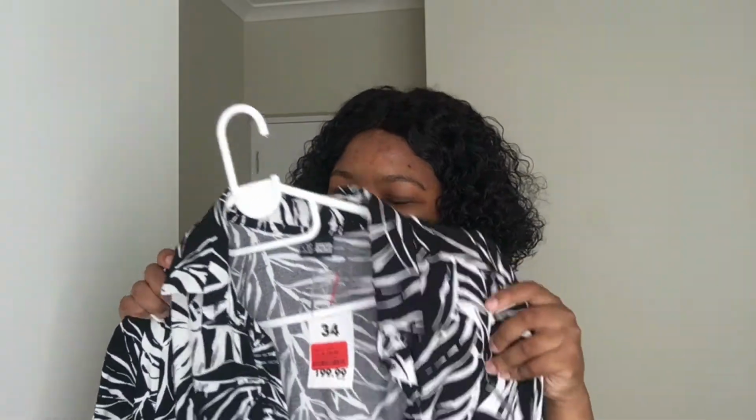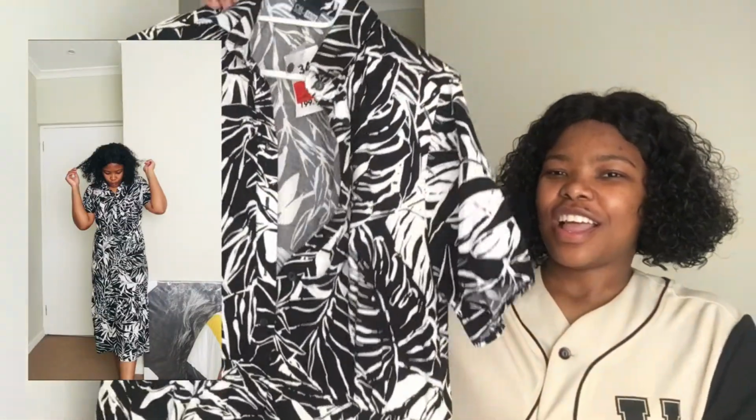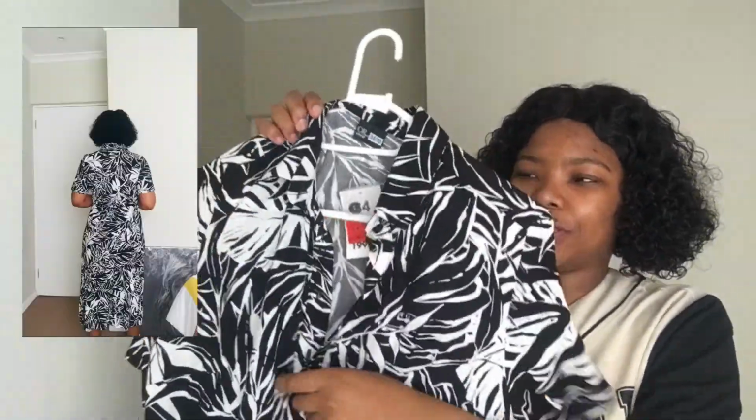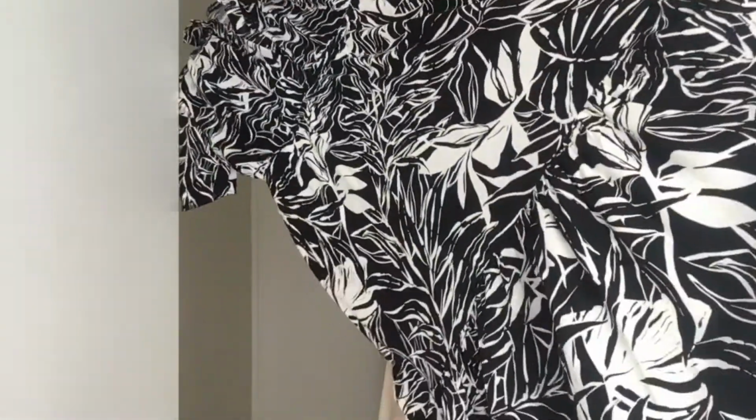Okay, next up. Lava, guys. Lava. I love this dress. I actually got it for 120 at Mr Price. I love this dress so much.